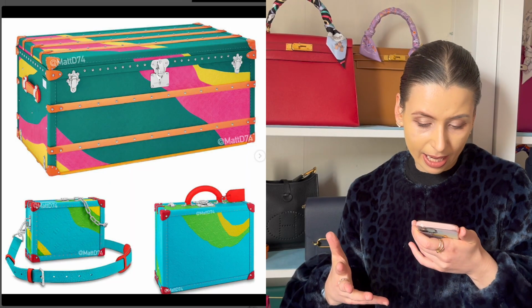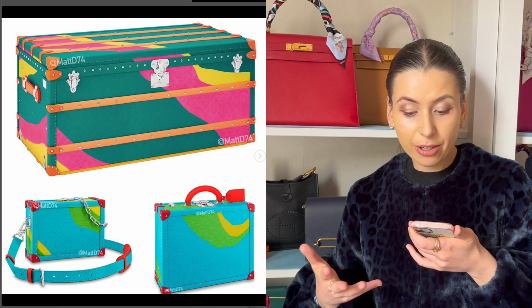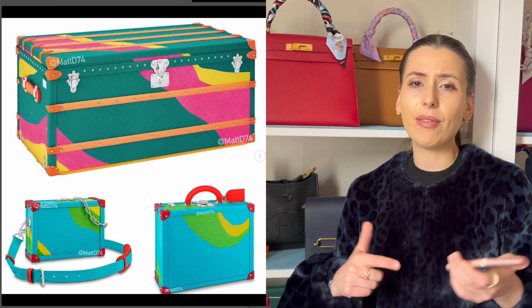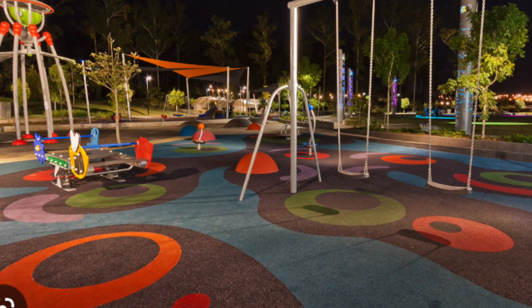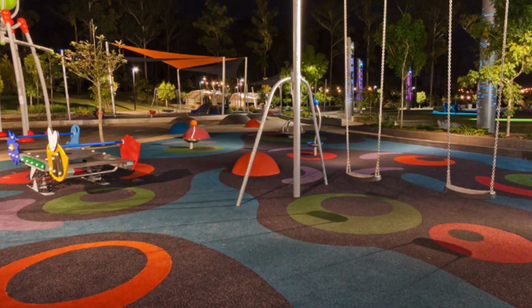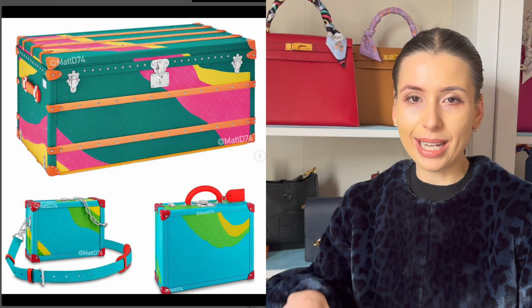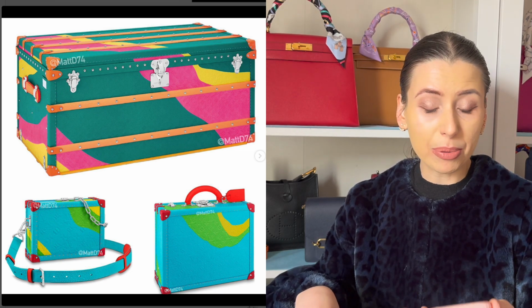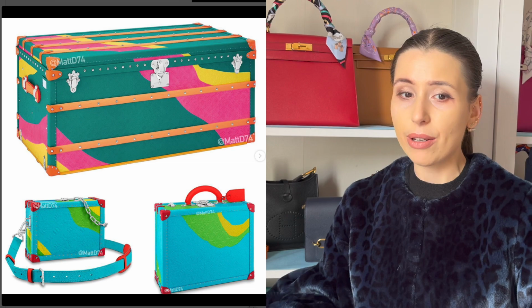And then there are also these made to order trunk pieces that are called Playground. It was interesting they called this Playground because this definitely reminds me of the floor of a kid's playground. You know, when they have all those weird cement colors on the floor. It looks like a rubbery kind of floor that you find in a playground.